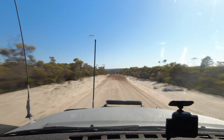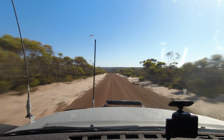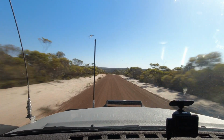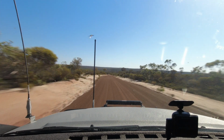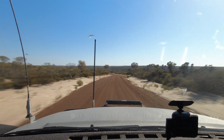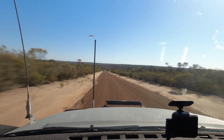The road at the moment's not too bad. There is some mild corrugations, but again, let your tyre pressures down and drive to the conditions, you'll be fine. We're only sitting on about 60 k's because we're here to enjoy the drive and not do it at warp factor 10. But yeah, it's just beautiful at the moment.